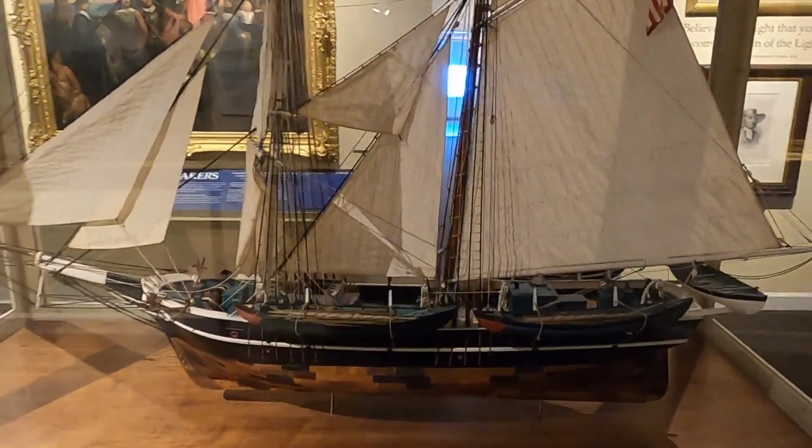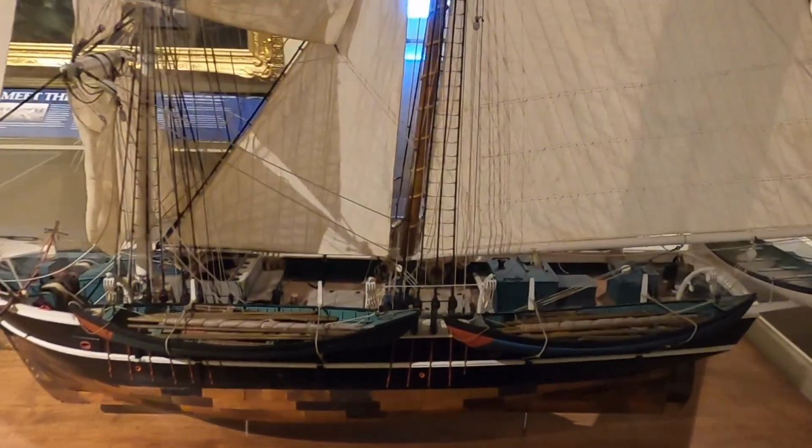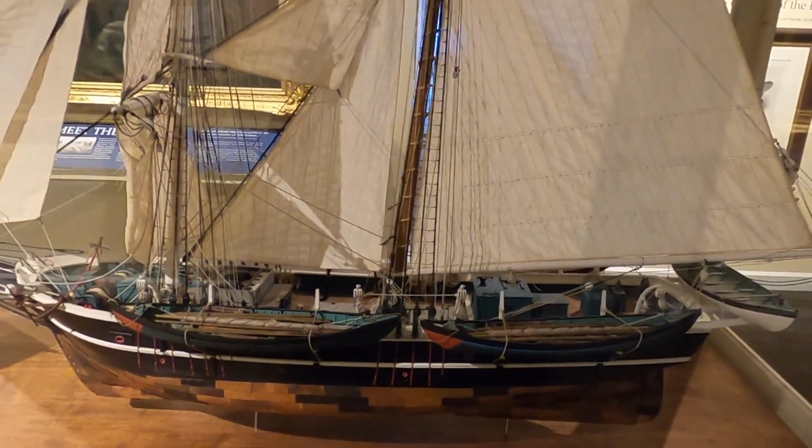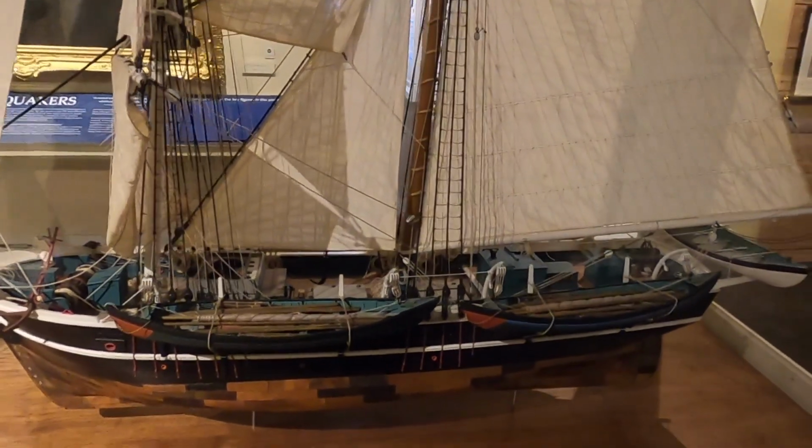Model of a classic whaling ship here. You can see the whaleboats hung out on davits on the side that would be launched to pursue the whales, and once they had caught a whale, the whale would be towed back to the mothership for processing.